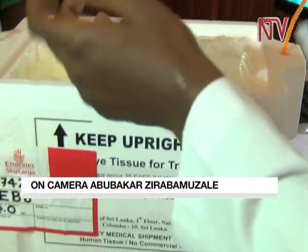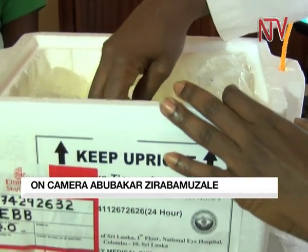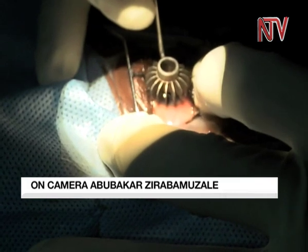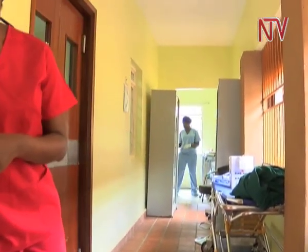Viola has been able to get her sight fully restored because someone died and had their tissue donated to her. Health officials are calling on Ugandans of all ages to do the same. It's not the whole eye, it's just the top bit of the eye. Dr. Titi, however, emphasizes the need for prevention of eye disease, which is on the rise.